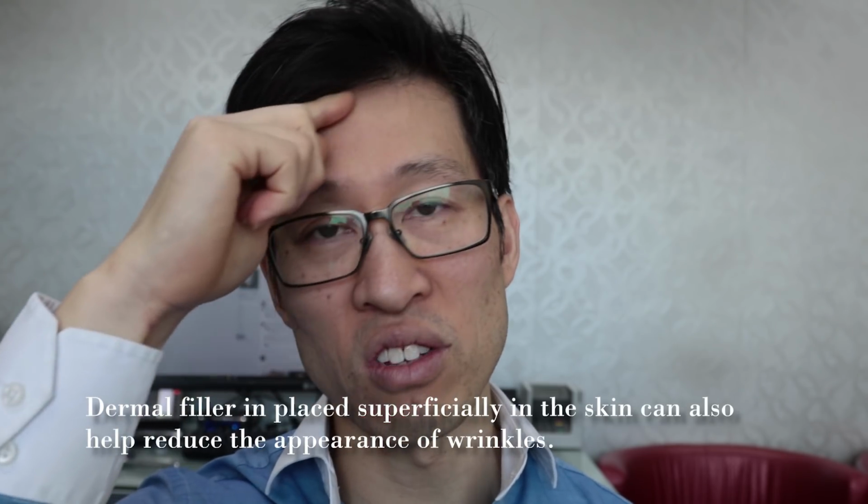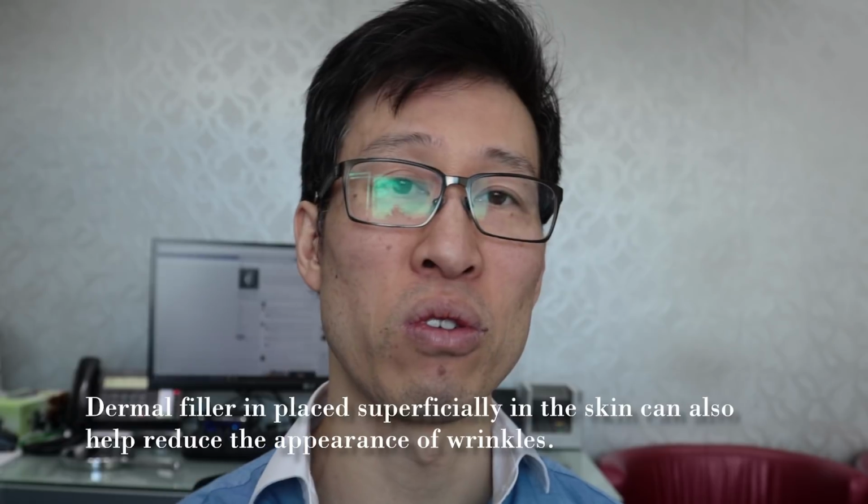The other thing you can do with dermal fillers is then use them to fill the lines very superficially. So you can use a finer dermal filler, for example, in the skin, not deep like I was explaining before to revolumize, but just in a dermal filler in the skin, in through those lines, and that will also give you a very, very nice smooth appearance to the forehead.